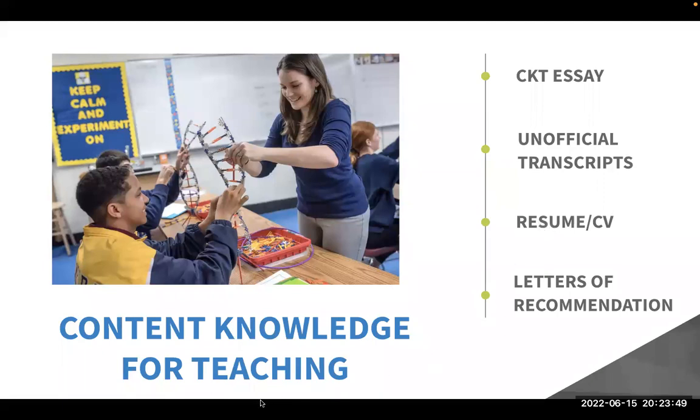We do expect that fellows will have at least a bachelor's degree in a field connected to the subject they intend to teach. This does not necessarily mean that if an applicant intends to teach math, for example, that they have to have a degree in math. Actually, some of our math fellows have degrees in engineering or other related fields, but it does mean that an applicant should have significant depth, breadth, and interconnectedness of knowledge from the coursework that they have taken.